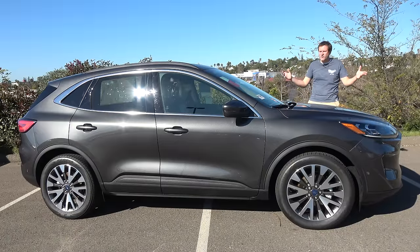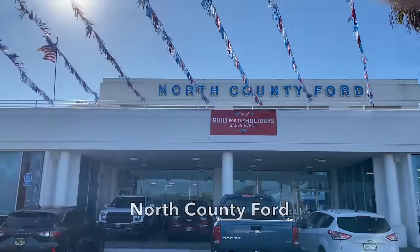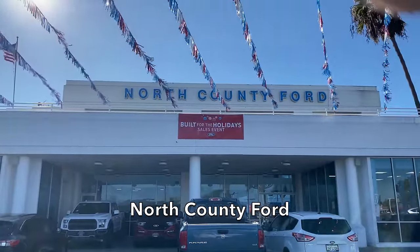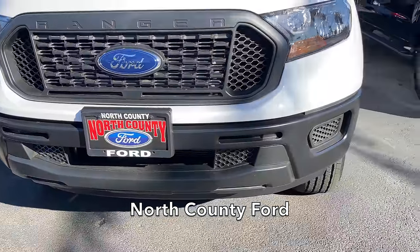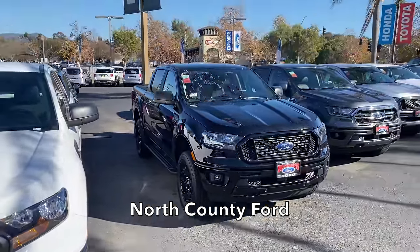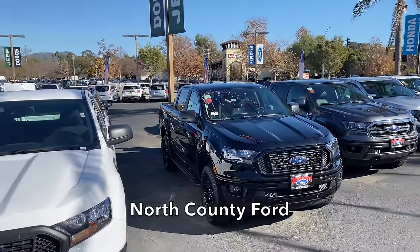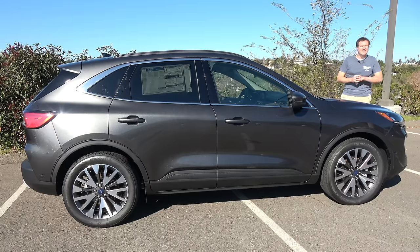I've borrowed this 2020 Ford Escape from North County Ford, which is my local Ford dealership here in the San Diego area. They have all of the latest Ford models, of course, including the new Escape, which has just started to go on sale. North County Ford also has an excellent service department, and it's the dealership where I service my Ford GT. So let's talk Escape.